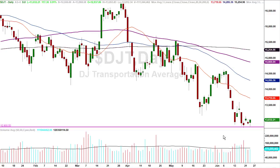What's going on with the folks down at the transportation department? Well, they ran a test of an important spot today. What was that spot? 12,800. Came up a few points short, but it's still a test. And then they flipped around, went back up in the other direction. So what are they doing?